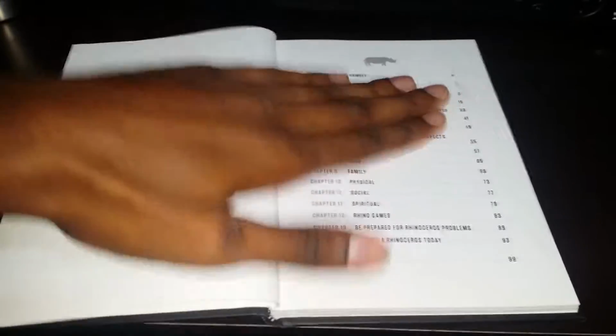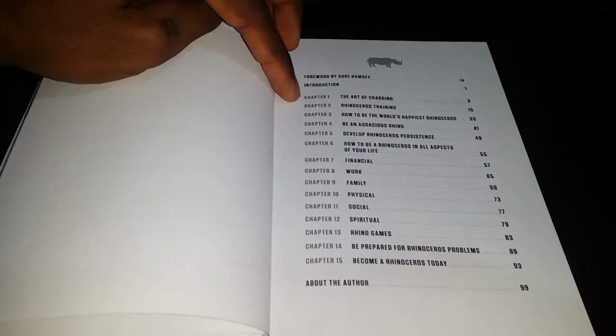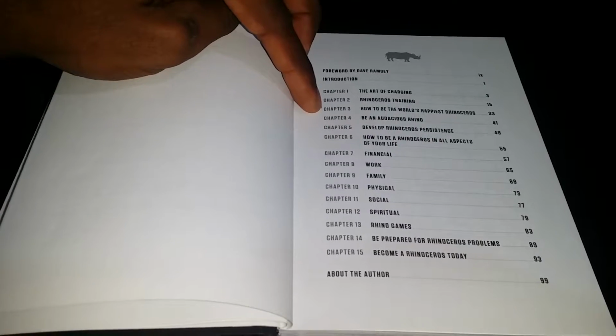All right, so here's how we get moving forward. So we go straight to the table of contents. Here's where I'm going to determine what it is that I want to take away from this book. What do I want out of this book? So here we go. Forwarded by Dave Ramsey. Okay. Introduction. All right. Chapter 1, The Art of Charging. Chapter 2, Rhinoceros Training. Chapter 3, How to Be the World's Happiest Rhinoceros.